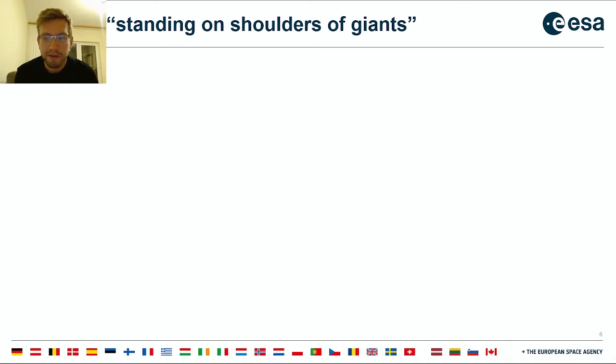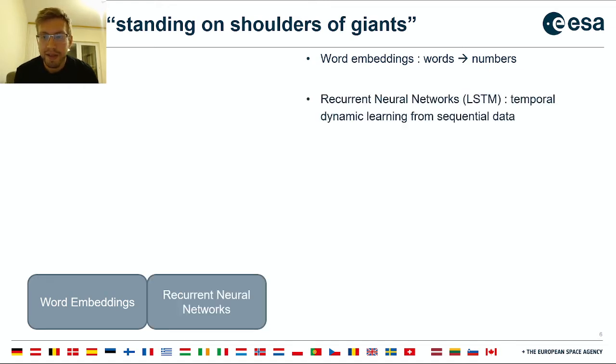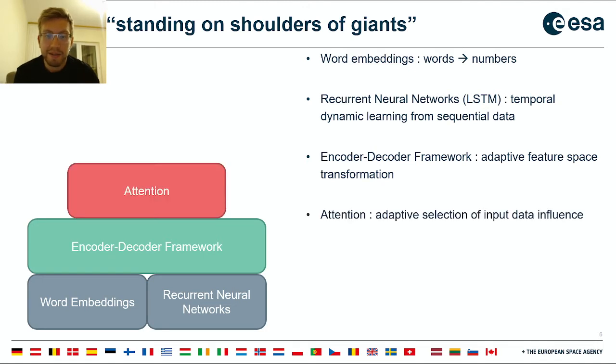I'm going to go into the machine learning aspects now by stating that we stand on the shoulders of giants. First, the idea of word embeddings means getting numbers from words, and then recurrent neural networks were used because of their ability to analyze sequential data. And then encoder-decoder frameworks appeared, and this provides us with feature space analysis. Attention then came to life, and this really was a push towards context.